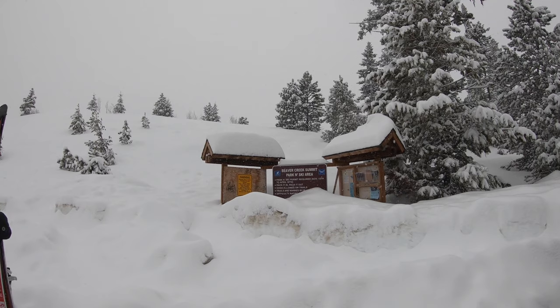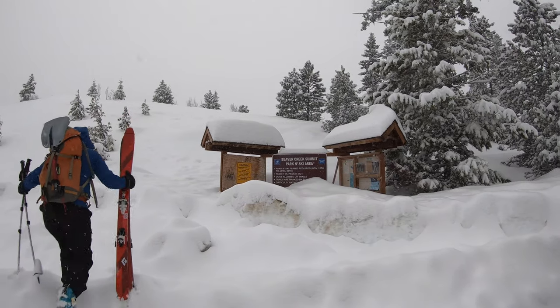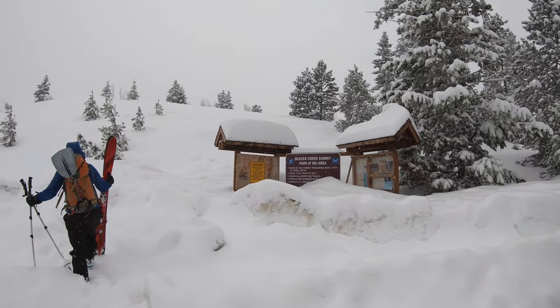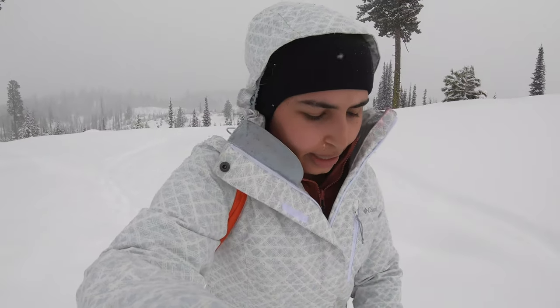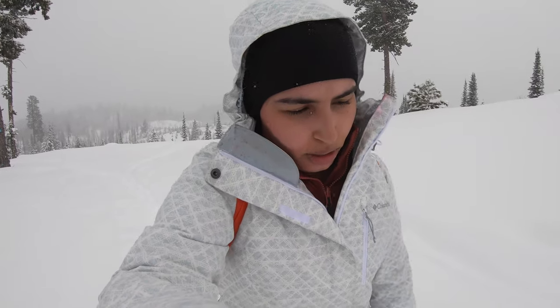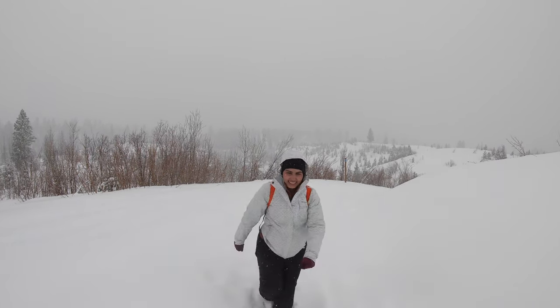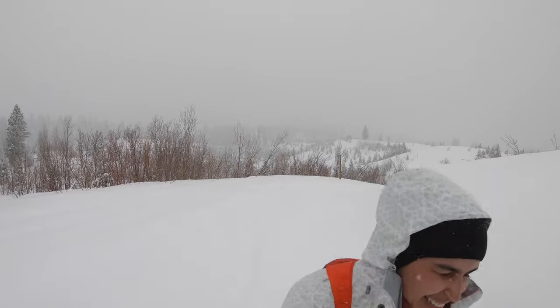Luckily we met a couple. They were here cross-country skiing, but I think they turned back, or they probably skied down earlier. It seemed like they were familiar with the area, and they told us that we should be fine. Snow is not knee-deep, so we can make it. And so far, so good.